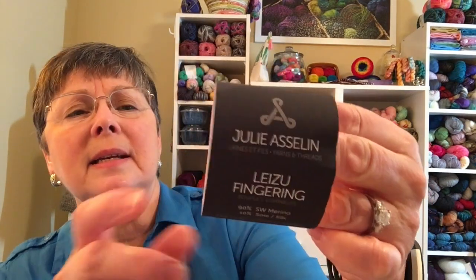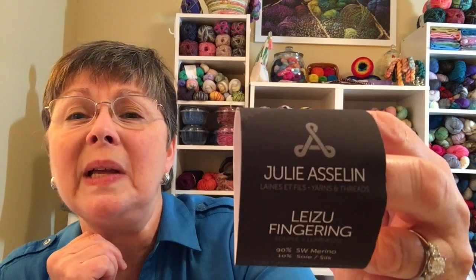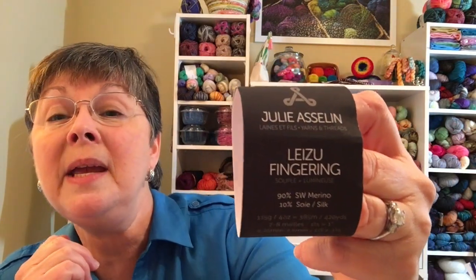Here is the tag for that. And I don't know how to say the name, Julie Aslan, I'm not sure. And it is this, again, I can't say it, Lisu fingering, maybe 90% superwash merino, 10% silk. So I think it'll have a nice drape. It's gorgeous to knit with. It has kind of a plump feel to it. The colorway is called Romance. And the content, the meters, 115 grams, 420 yards. So it's a little bit plumper because you're getting an extra 15 grams there.